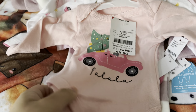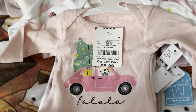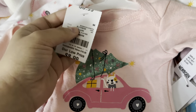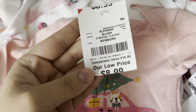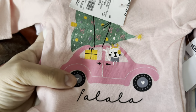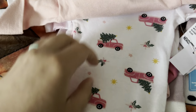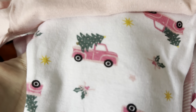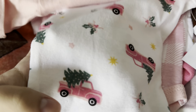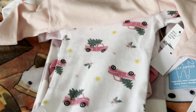And then I saw these and I got them mainly for Georgia. I think I do have a couple other dolls that will wear them as well, but it's a pack of koala baby newborn onesies, $8.99. This one has a car with a Christmas tree on top. It says fa la la. This one has just trucks with the trees in the back, some mistletoe. I don't know what those are supposed to be, but still very cute print.